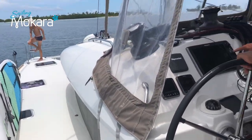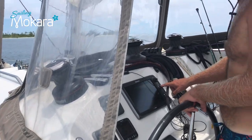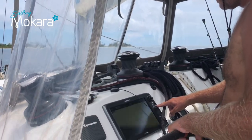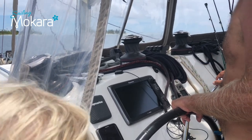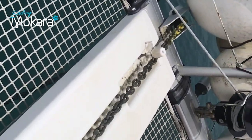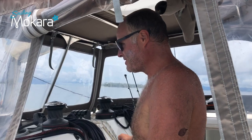I'm trying to move anchor so that we get away from the no-see-ums. But sadly, our chain seems to be caught on a rock. Sean dives down to free the chain. It's a long free dive. Well done, we got it free. Yeah, that's great news. And off to our next anchorage.